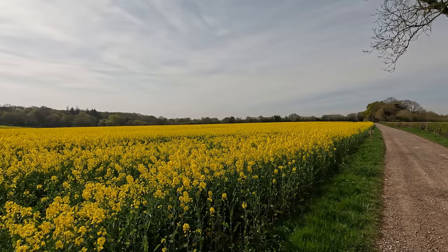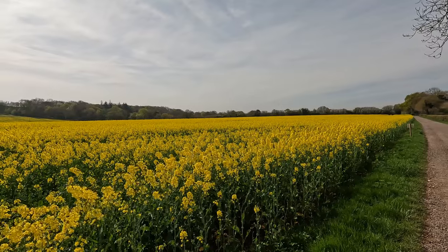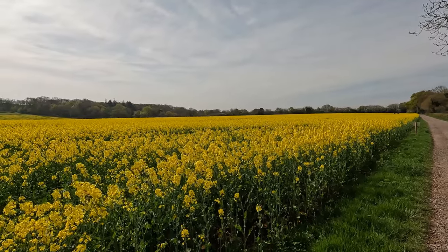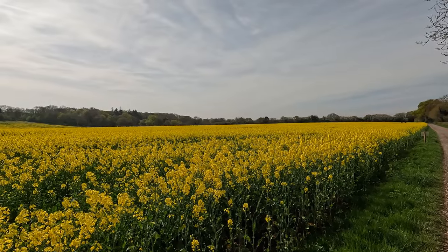Oilseed rape at its best. What a glorious colour, of course, at its best on a sunny day like today.